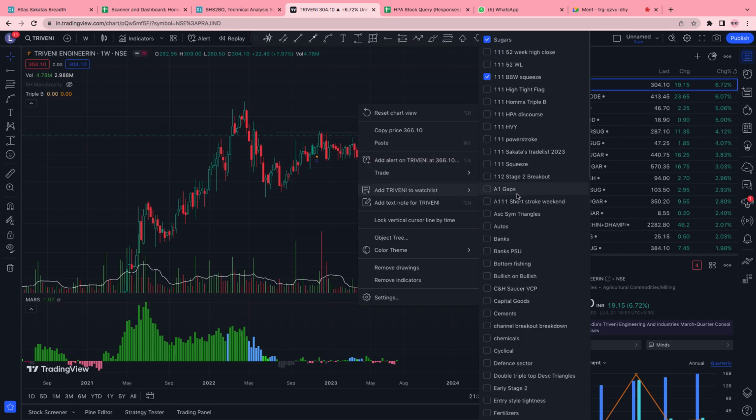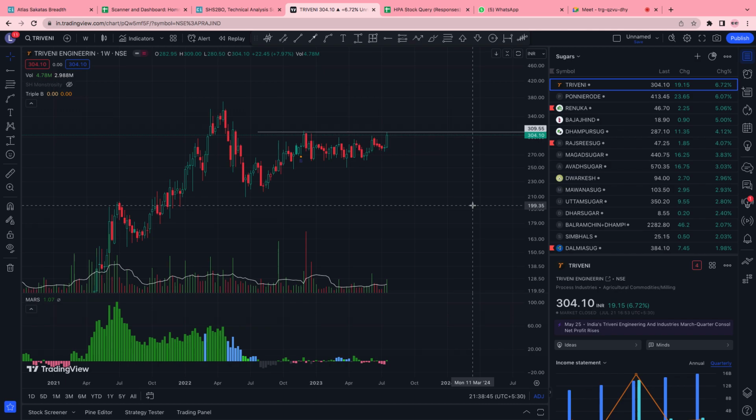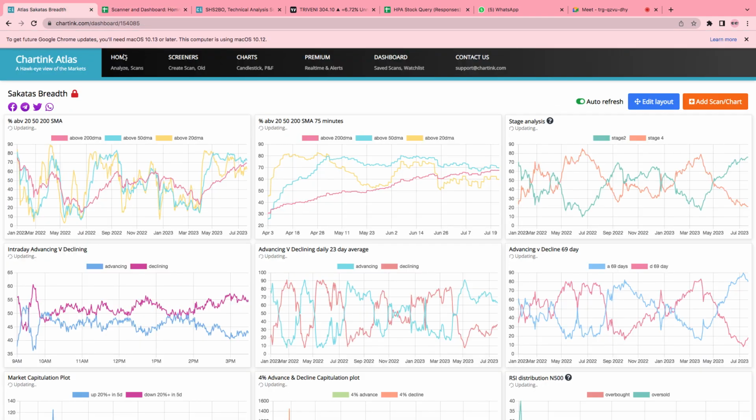Let me also put this on my watch list. You can see that once you go through a lot of stocks, and you already know in your mind, because you've seen that chart somewhere, that this one is ready. So the next day on Monday, if this comes in my scanner, or in my squeeze scanner, then I will be very quick to act on it, right?